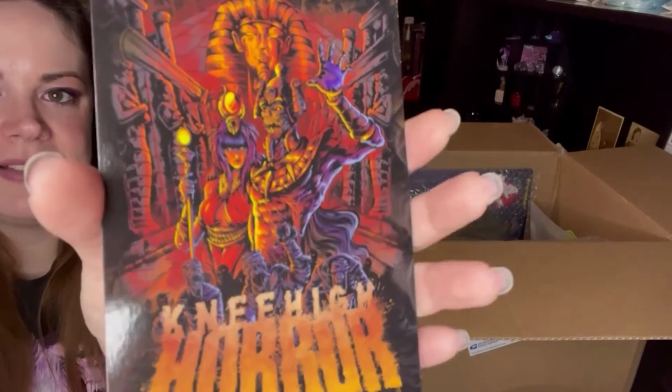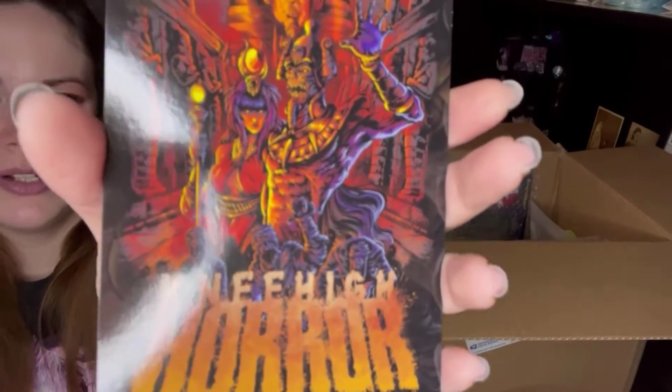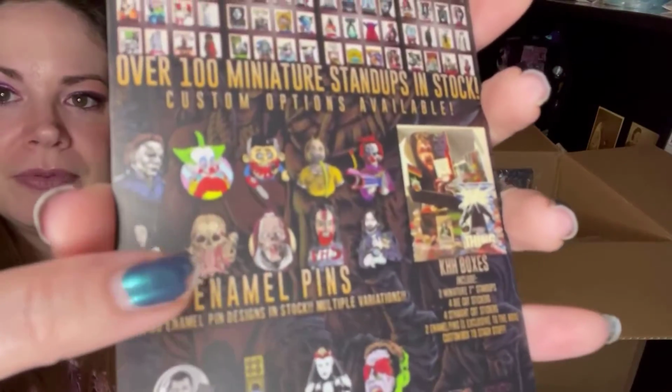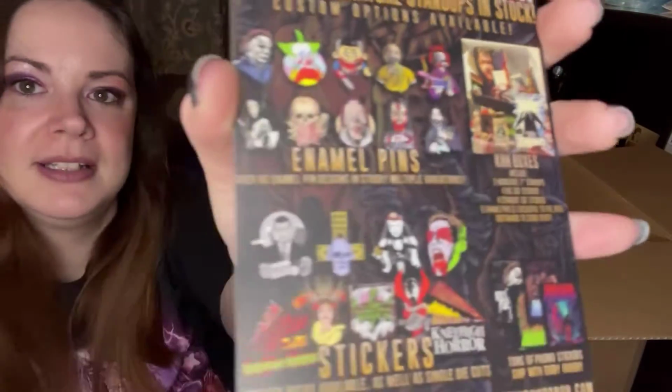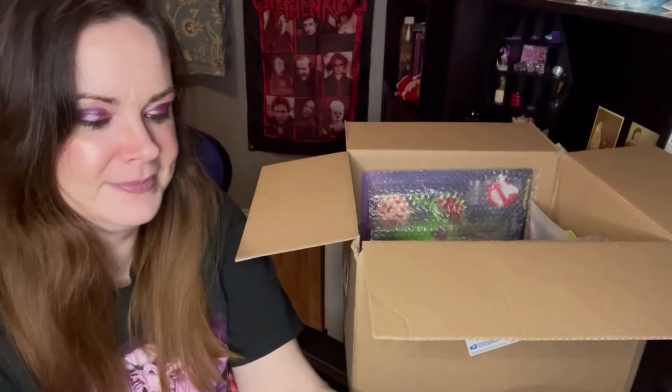Has like King Tut and like a mummy and a queen on there. As you can see, they're enamel pins. So they're the ones who made this. Super cool. I like this picture though. So I like Egyptian stuff.